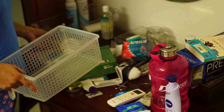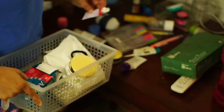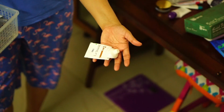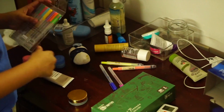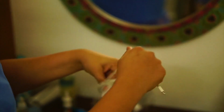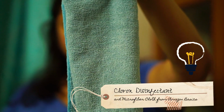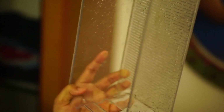Decluttering is the activity that I look forward to the most in my cleaning routine. It is very therapeutic to me. The trick I follow is collecting things in a basket that don't belong on the side table or dressing table or any surface around the bedroom. Now I wipe down surfaces and containers with disinfectant spray and a microfiber cloth. My current favorite is this Clorox one. The microfiber cloth is from Amazon Basics. I use them regularly to wipe down surfaces thoroughly.